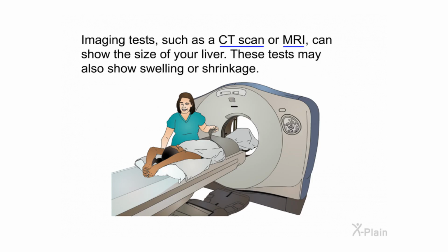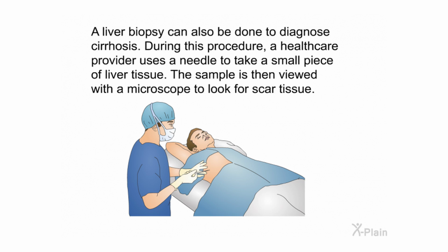Imaging tests, such as a CT scan or MRI, can show the size of your liver. These tests may also show swelling or shrinkage. A liver biopsy can also be done to diagnose cirrhosis. During this procedure, a healthcare provider uses a needle to take a small piece of liver tissue. The sample is then viewed with a microscope to look for scar tissue.